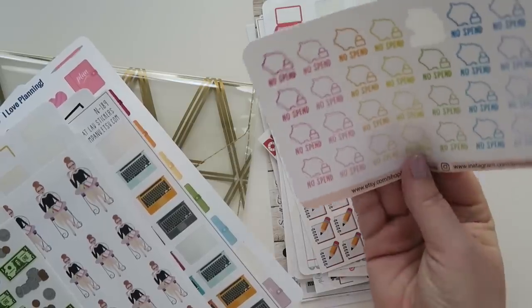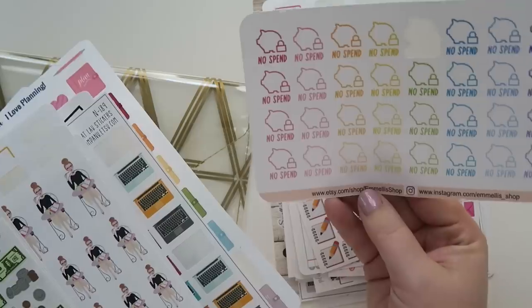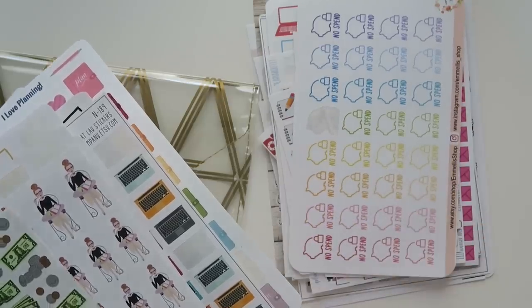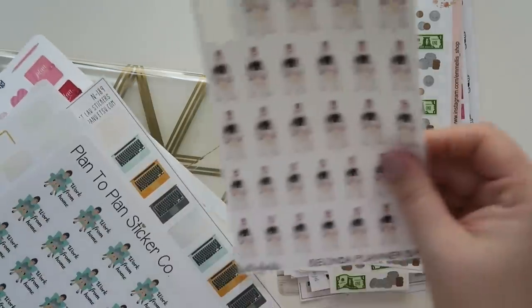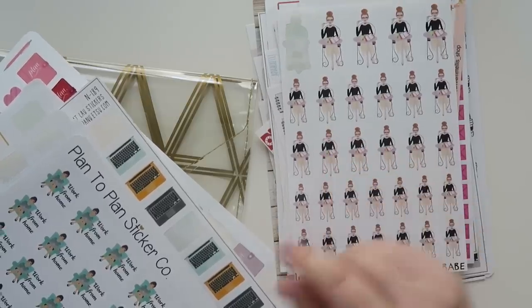Let's see, these are these cute little piggy banks that say no spend, and these are from Emmellis Shop on Instagram, or not on Instagram, I'm sorry. Is she on Etsy? Yeah, it says Etsy. Oh my gosh, I'm losing it. All right, so I've got these money stickers, also from Mrs. Grossman's. And then we've got some Willowfields with cute little planner girls.